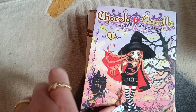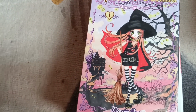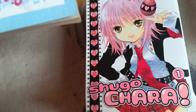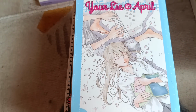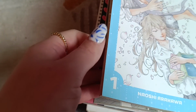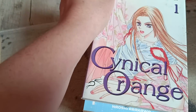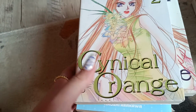Oh, that's crunchy. This one looks so cute. This one, which is volume 1 and 2. This one, which is Your Lie in April. This one in English. Oh, it is, this one's in English. I didn't even notice. And then again, with this Cynical Orange, I have no idea about these. So Cynical Orange number 1 and 2. We'll see if they're interesting.